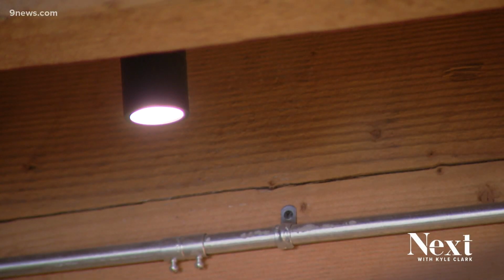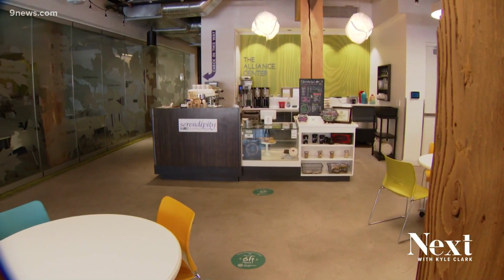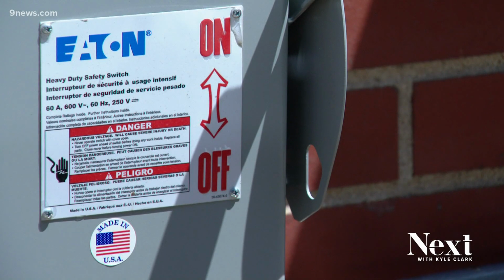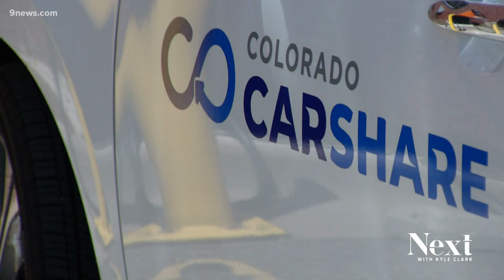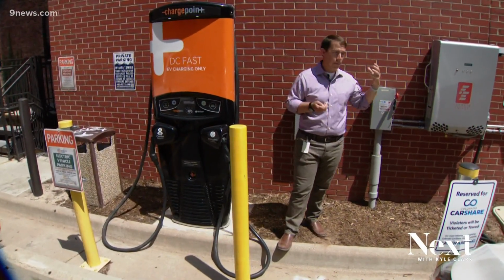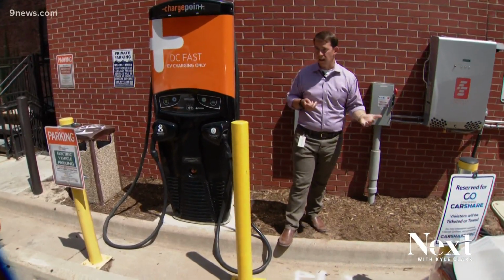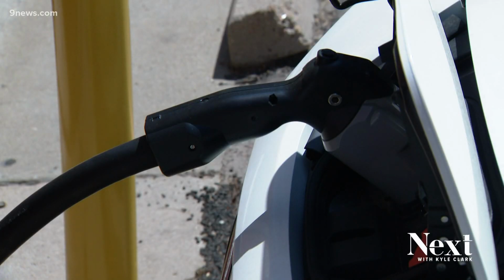They had small projects like installing LED lights or using different paints that are better for air quality. Then there are bigger projects like piloting an idea that reverses the thinking on electric cars. It's not being used for anything, so we can use it for a purpose that benefits our building and reduces emissions. By that, Chris Bowers with Climate Alliance means at certain times the building pulls energy from the electric car.